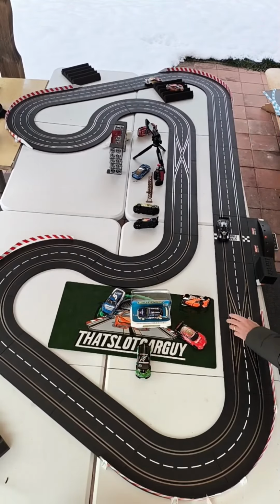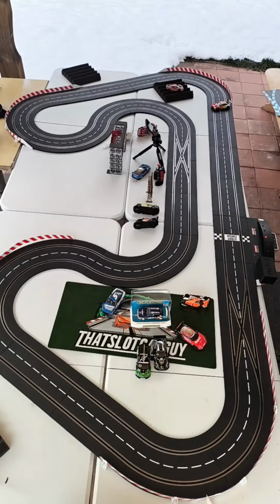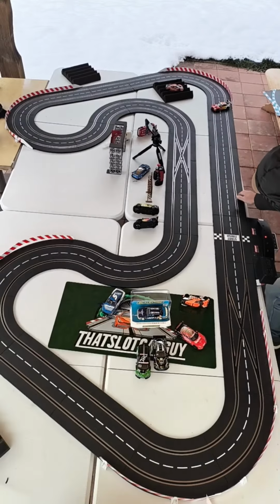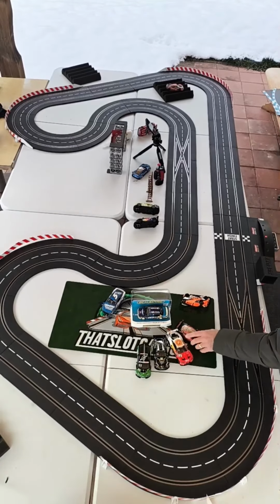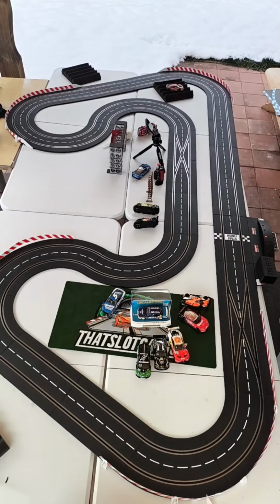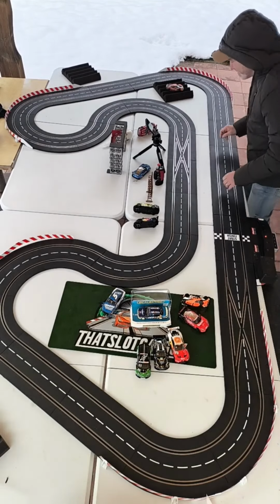Oh, a big drift by 34 in second. And he's doing a burnout. Is he coming? Come to me, 34. Yes, 34 doing a skid. He's like, screw you guys, I got points.